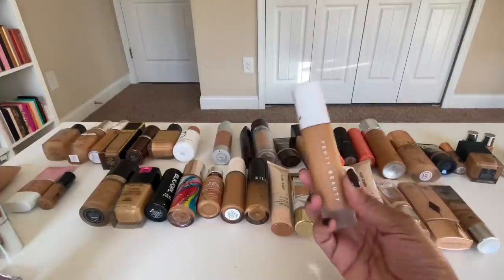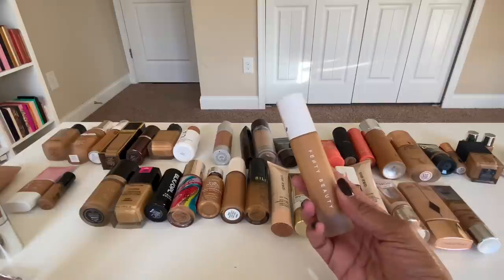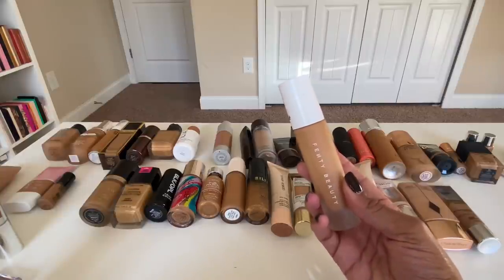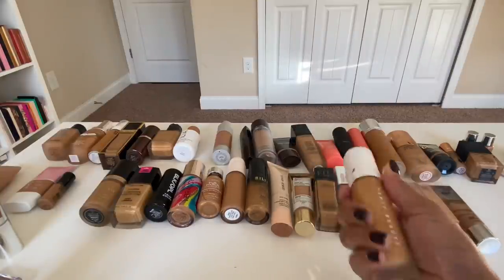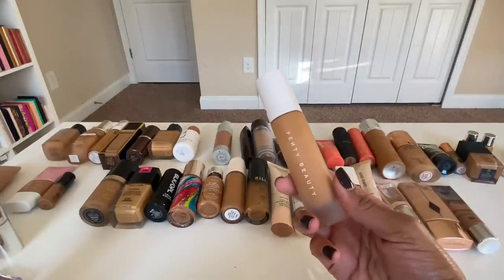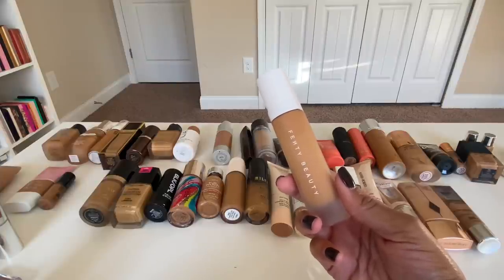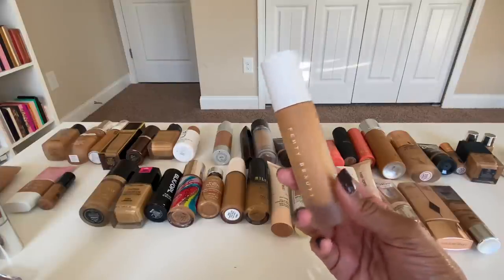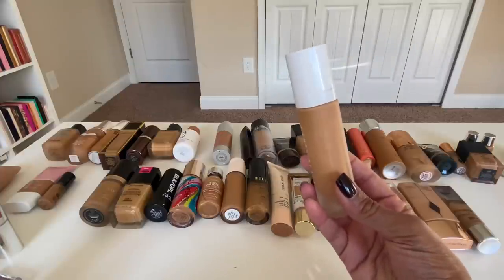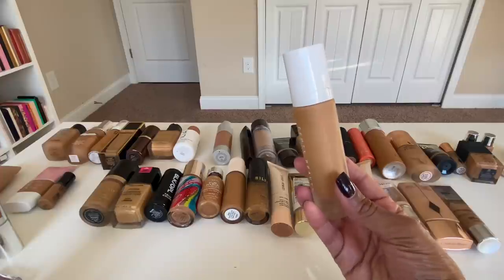It really does. Okay guys, Fenty Pro Matte Foundation. I bought this foundation, not this particular bottle. This is a newer bottle. But I bought this foundation the day it launched. It launched in September 2017, right around my birthday. And I loved it. I just could not get enough of this. And it was my favorite foundation for probably 2 years straight.